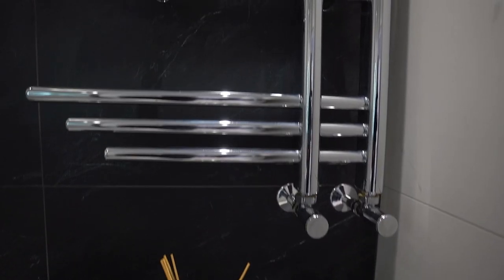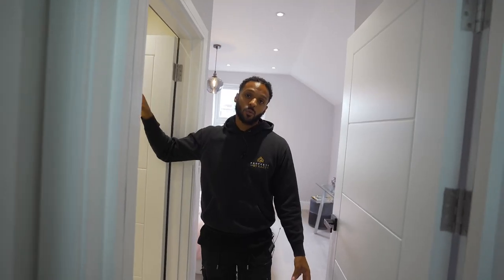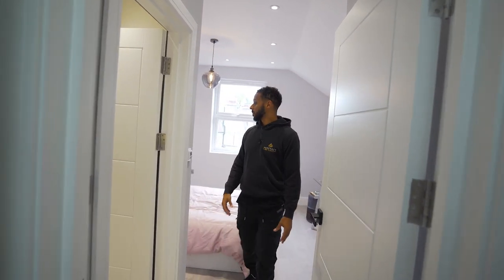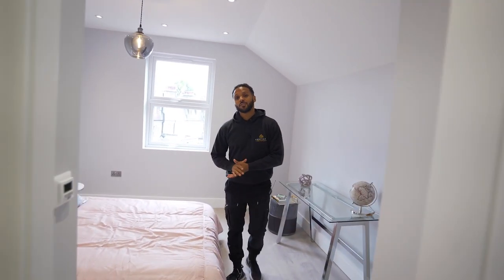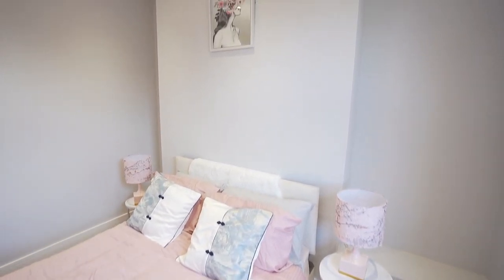So bedroom number 2 is almost a carbon copy of bedroom number 2 in flat 2. So we've got the ensuite here, though instead we went for the marble on all of the walls, chrome finish throughout, and then the black feature wall behind. As you come into the bedroom, only thing that's different is we didn't go for the built-in wardrobes here. We wanted to maximize the space, as you've got a little bit of these which reduce the space slightly, but again, they're still a really good size.